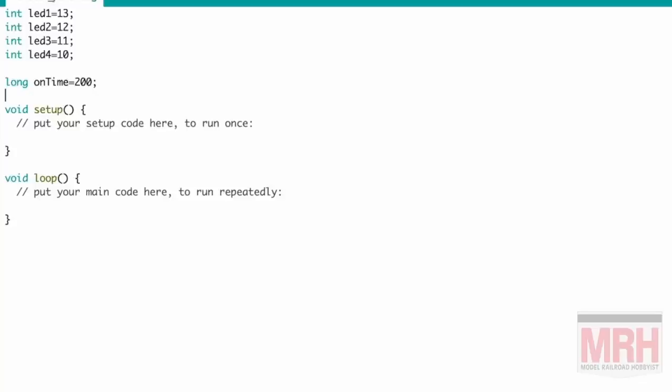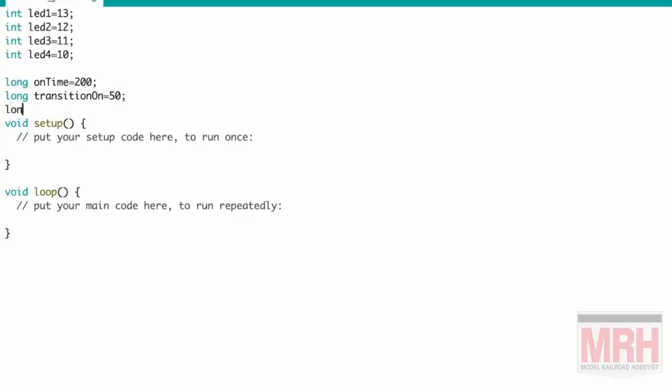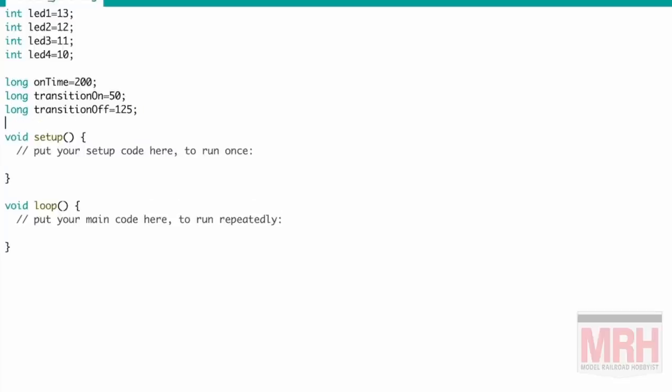But wait a minute. These are all incandescent bulbs that we're representing here, and incandescent bulbs have a warm-up time and a cool-down time that one needs to take into consideration. In other words, they don't switch off instantaneously. So we're going to say long transitionOn and set that at 50 millis, and then we're going to add long transitionOff and set that at 125 millis.